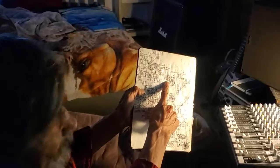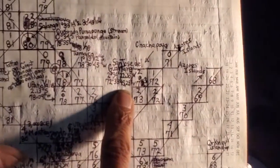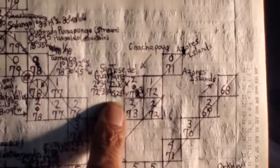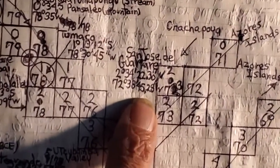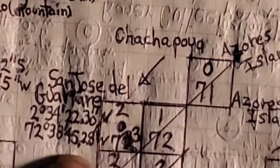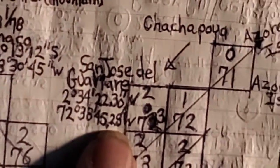Start with where my finger's at. If you can focus in on that. San Jose del Guaviare is in this location right here on my chart.